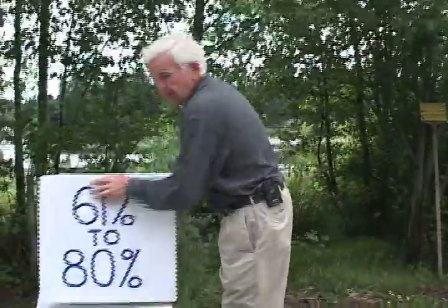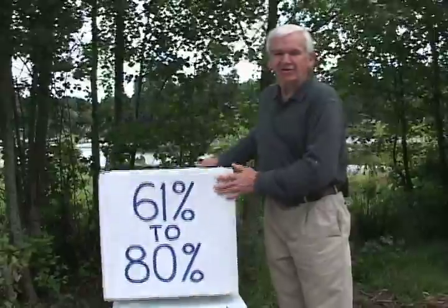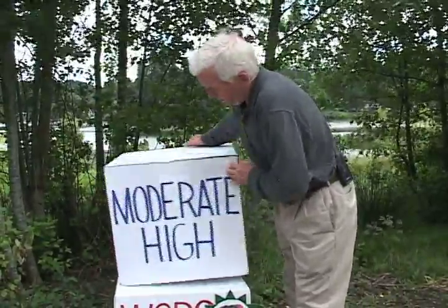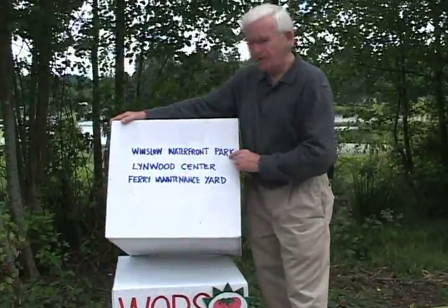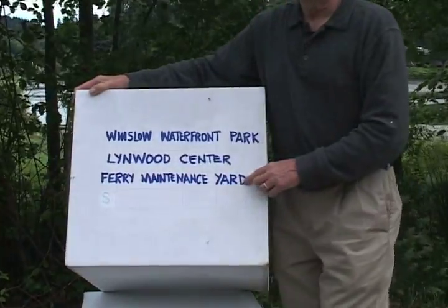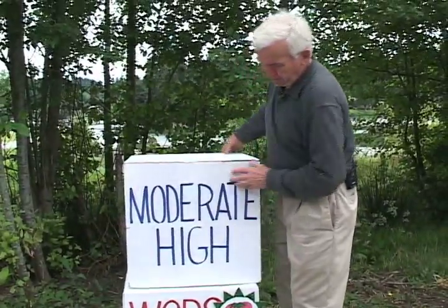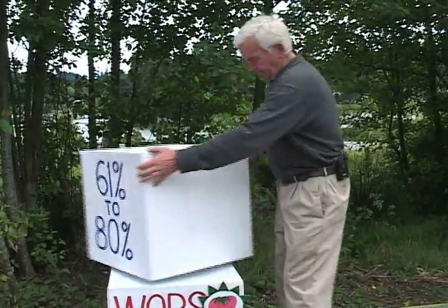Now let's take a look at some of those shorelines that were in the next group of 40. And these included the Winslow Waterfront Park, Linwood Center, and the Ferry Maintenance Yard, and others. And these were in the next to the high, moderate impact, and 60 to 80%. Okay?